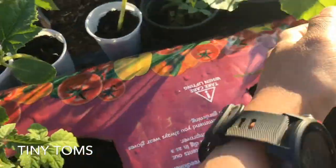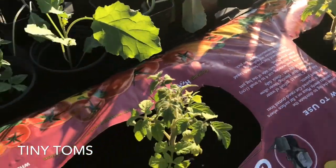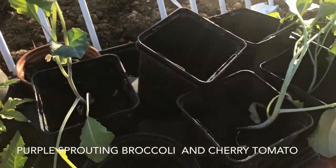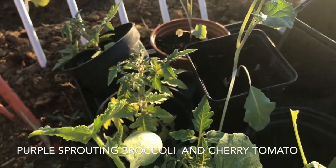This is cherry tiny tomatoes in grow bag. They will also get marigolds planted in between them. More purple sprouting broccoli and tiny toms to be planted.